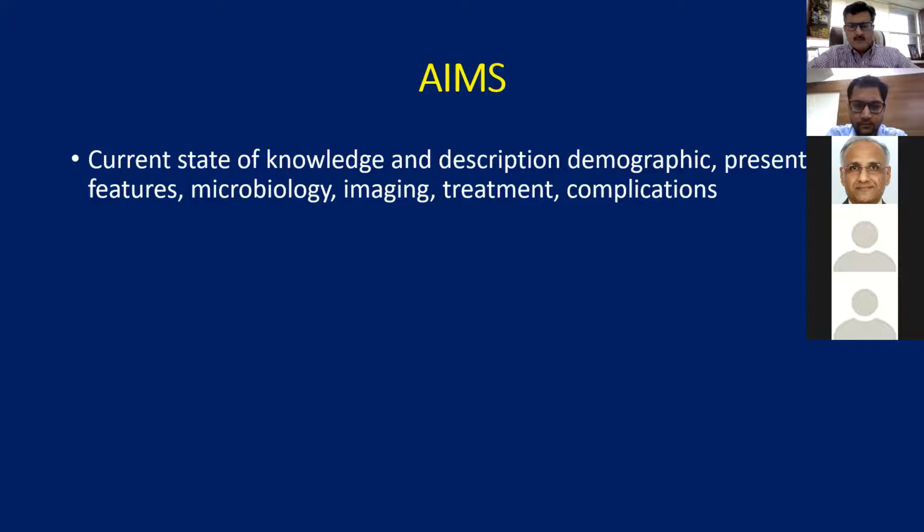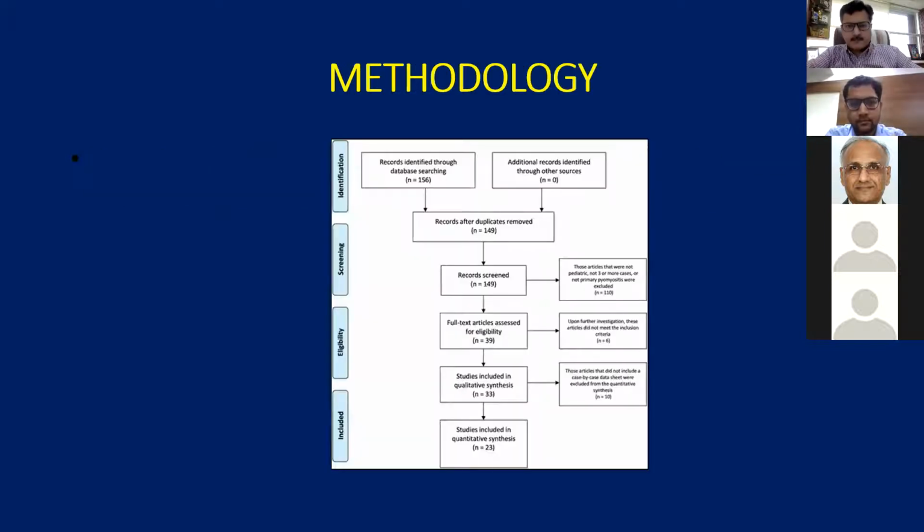We wanted to describe the current state of knowledge and describe the demography, the presenting features, the microbiology, imaging, what the treatments were, and what the complications of primary biomyositis are. So initially we identified 156 studies, and then after removing duplicates, 149 studies remained, and all those records were screened. Of those, we assessed the full-text articles and read 39 studies. And again, by excluding certain articles, we included 23 in our final analysis.